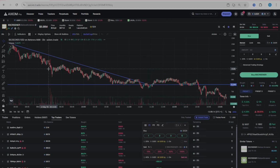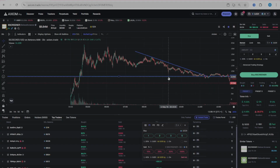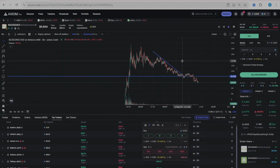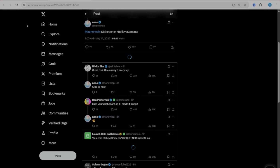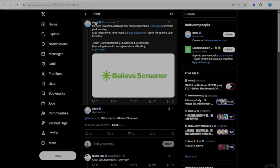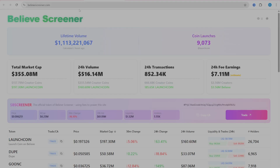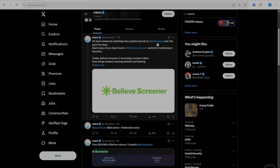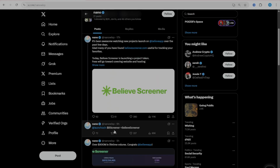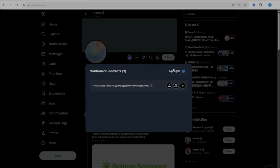The third coin of today is Believe Scanner. Let's have a look at this and see where we would enter it, if we would enter it. Let's do a bit of due diligence. Okay. All right, interesting. So it's launched on Launcher Coin as well, but who's launched it? I think this is actually the same people that created Believe, and Believe are the same people behind the Believe app and behind Launcher Coin. So these are the things that you want to see, guys.